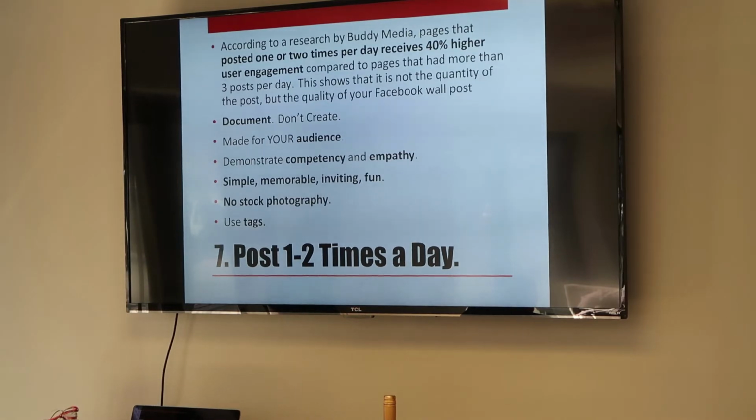Document, don't create. That means the 900 things you have to do to close a house. Talk to your audience about that. Don't just show up at the closing table. So if you're doing an inspection or something unusual is going on and you're the expert in that situation or you're overseeing the expert, go ahead and take a photo of that and show what you're doing.